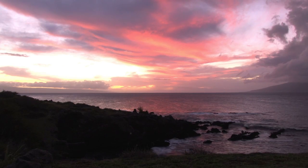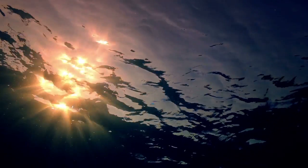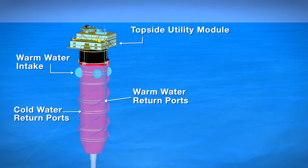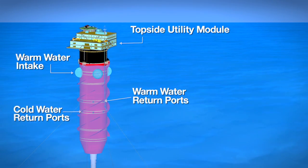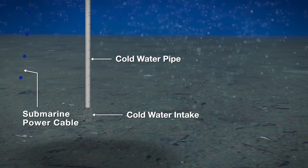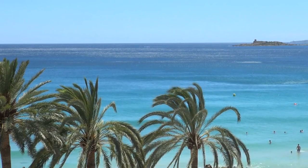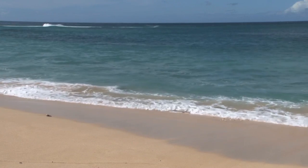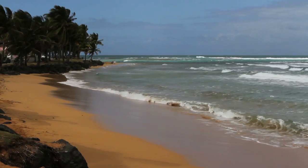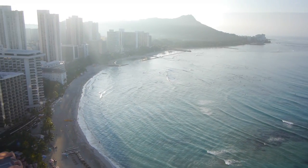OTEC leverages the energy stored in the world's largest solar collector, the ocean. The technology uses the temperature difference between warm surface water and cold, deep ocean water to generate power. OTEC is optimal in the world's tropical and subtropical zones. Hawaii is a perfect fit. OTEC can provide the islands with firm baseload power, generating a significant amount of renewable energy for the state, 24 hours a day, 365 days a year.